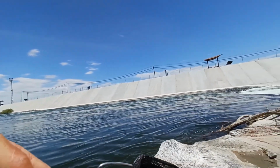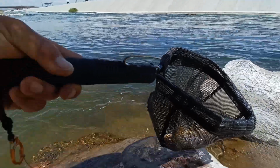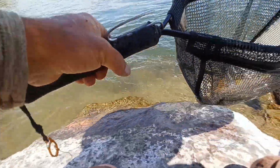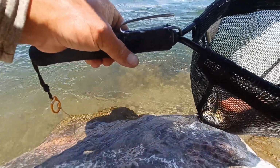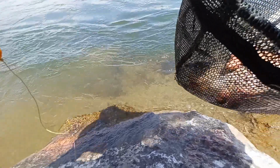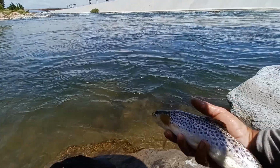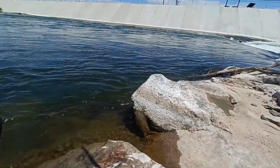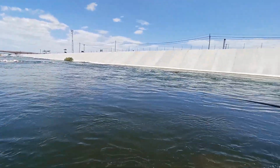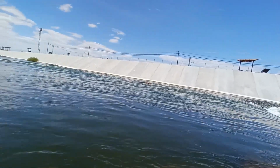Gotta get my rod over here out of the way. Oh yeah, no, he spit the fly. Jumped right in the net. Let's see, hold still, 6 and 7, 13. Nice spots. Beautiful little brown trout. That was nice. Spit the hook and jumped right in the net in the fast water.